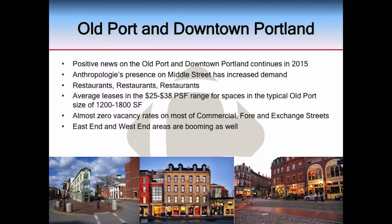I always call Pete Harrington at Malone when I want to talk about Old Port in downtown Portland retail space, because he does a lot of that leasing. And we were talking about the fact that when Anthropologie came in and he put them in at the corner of Middle and Pearl Street, what really happened is it made that whole Middle Street corridor more retail friendly. So when you have a big name like an Anthropologie come in, all of a sudden, even beyond that, it now became kind of desirable retail.